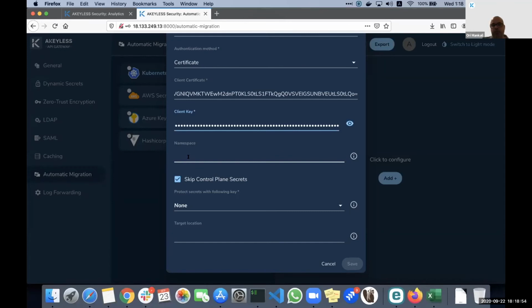Namespaces, if you want to just migrate a subset of the namespaces, you can put one or more comma separated namespaces. If I leave it empty, I will take from all namespaces. And this checkbox is just if you want to avoid migrating the control plane secrets. This is how the secrets will be encrypted. You can choose a key from the list.